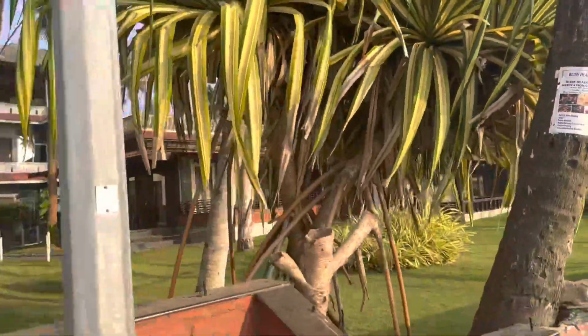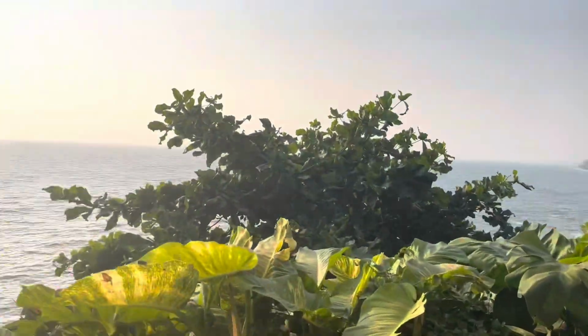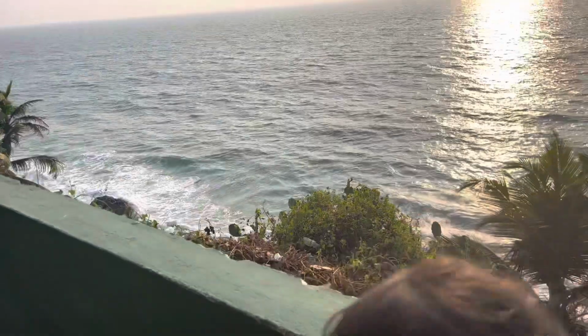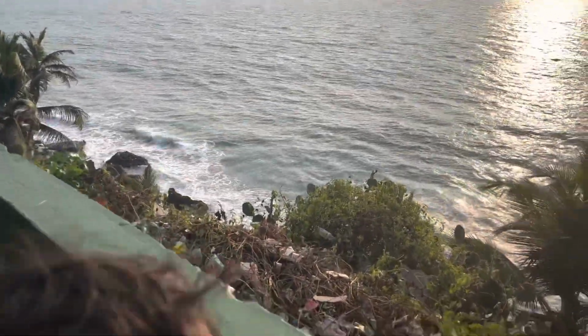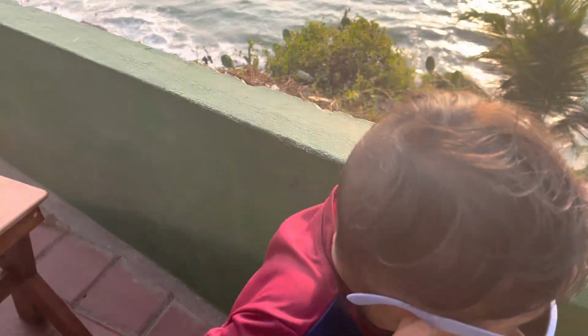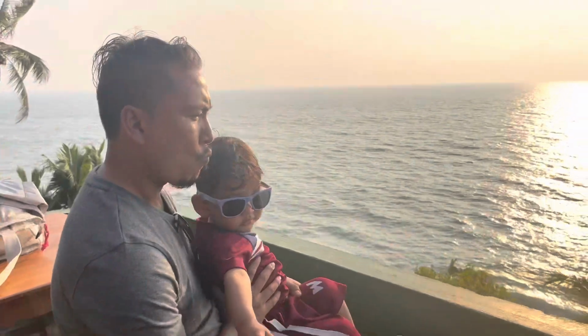Look at this, it has become a tree. It's a flower. We're still exploring places. Wow. Come, no, you come. Who has joy? Wow.